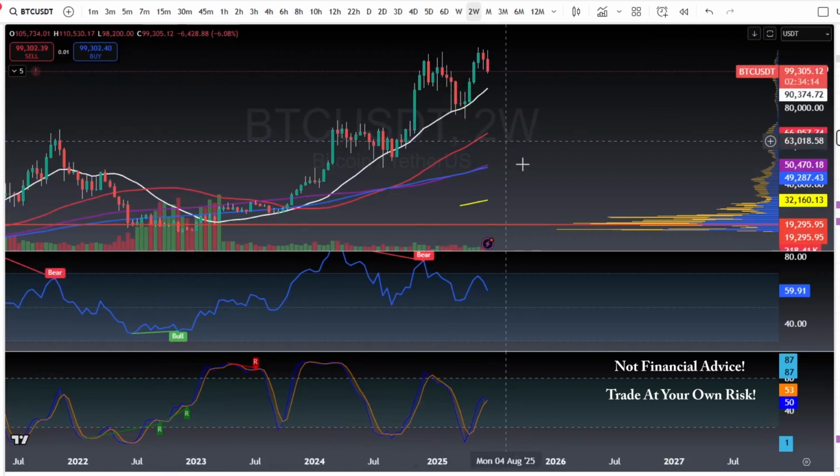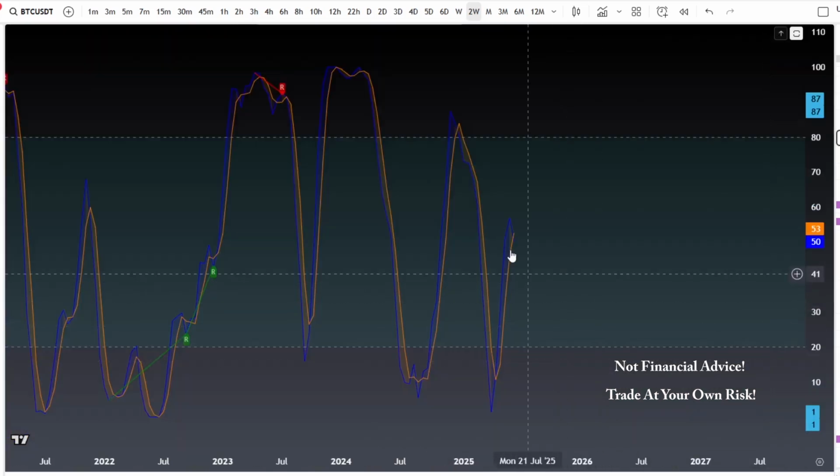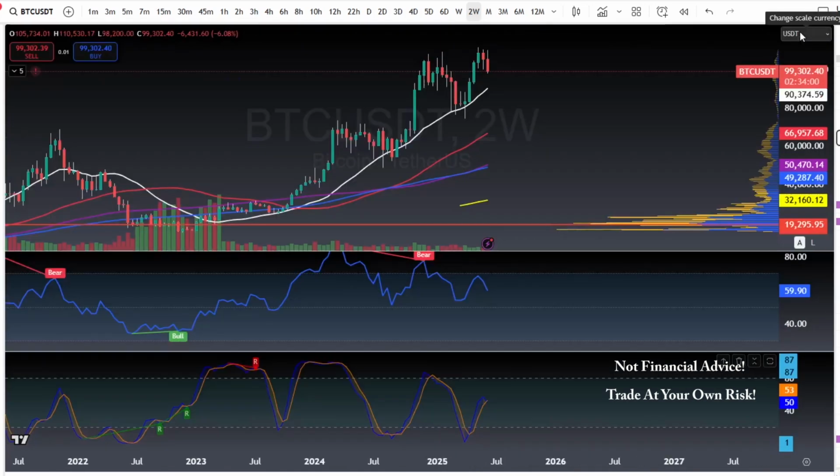So let's start off now actually with the 2-week chart, because this also closes in about 2.5 hours. And as you can see here, the stochastics were on the way up, but if we zoom in, we can actually see that it kind of wants to start curving down. This is going to be bearish for Bitcoin.